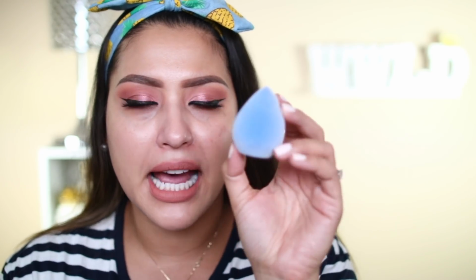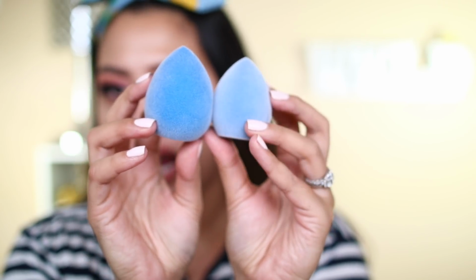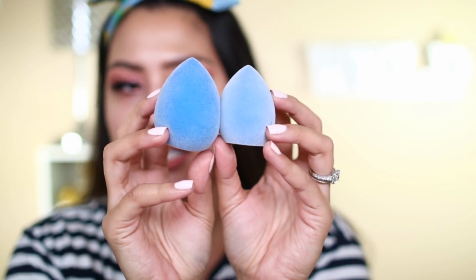I could tell from this product right here, I wouldn't really enjoy it dry. I just don't feel like it has good enough bounce, so I'm gonna go ahead and wet this, and it says that it expands up to 1.5 times its size, so let's go do that. This is what it looks like. It is definitely 1.5 times larger, I can definitely tell.